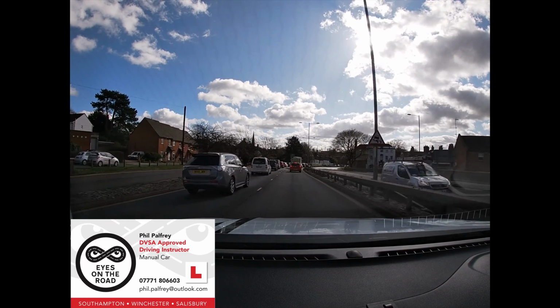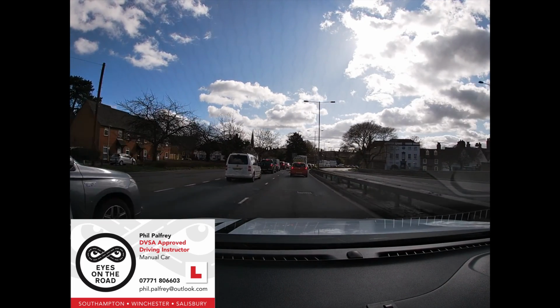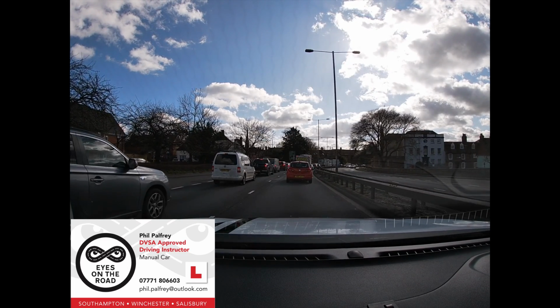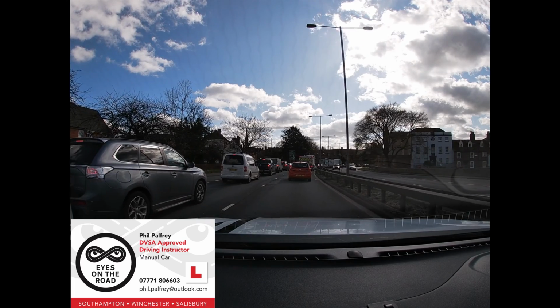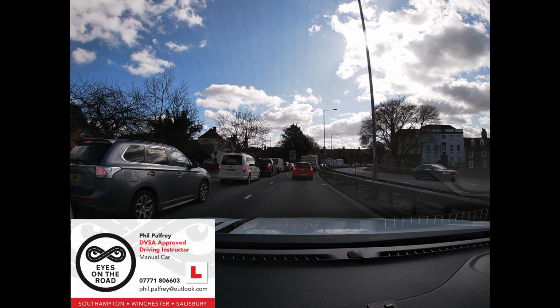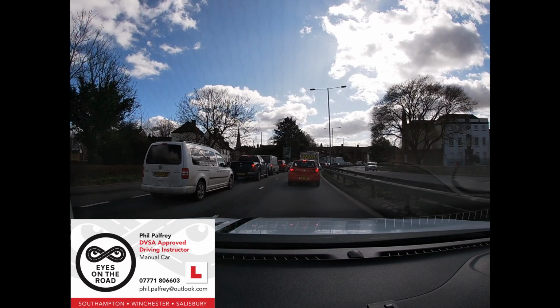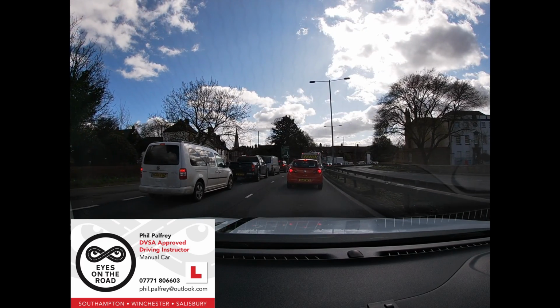So, as the route board has advised us, the left-hand lane is a dedicated left-hand turn to Southampton, the A36 Southampton. So we need to be approaching for the 12 o'clock exit, the straight ahead exit towards Bournemouth. We need to be in this right-hand lane.